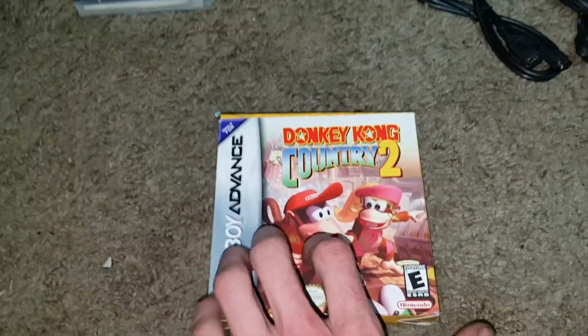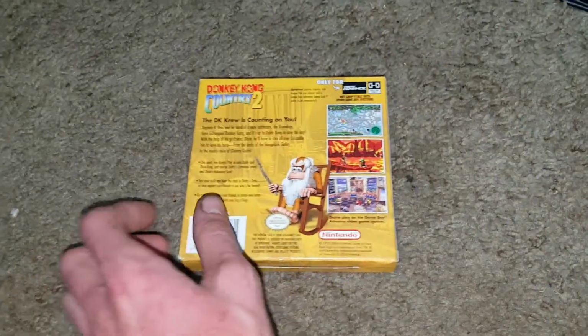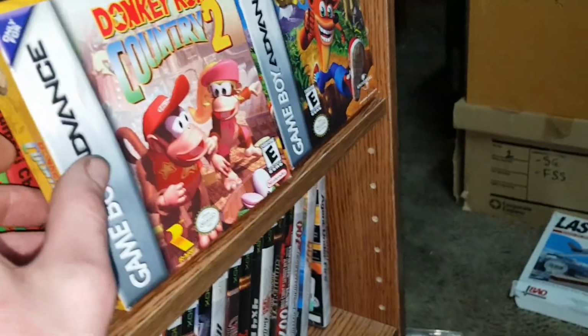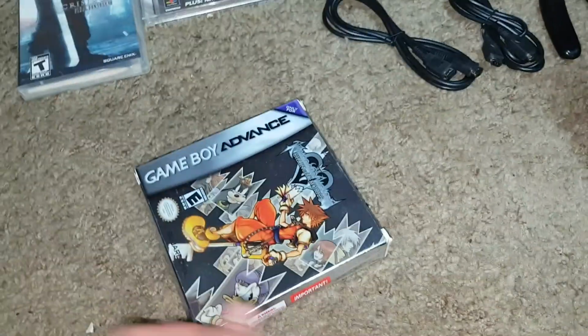And then Donkey Kong Country 2 for the Game Boy Advance. So another boxed game. So we'll probably keep these ones just so we could read the art. And because we kept a bunch of the PlayStation 2 games, right? And PlayStation 3 and Xbox 360. We didn't really keep too much of the older stuff.